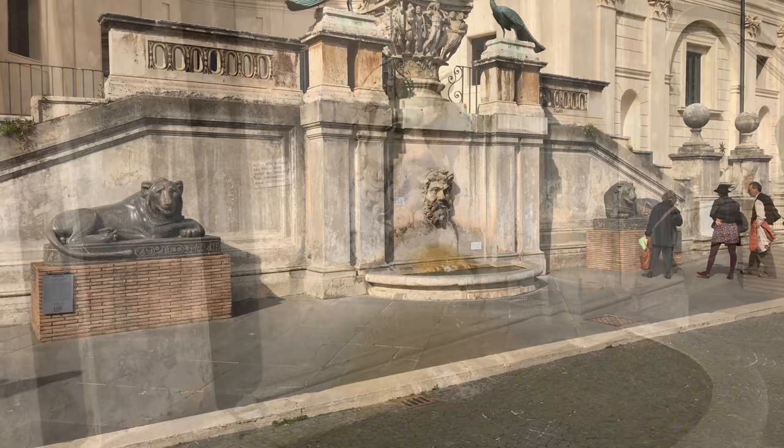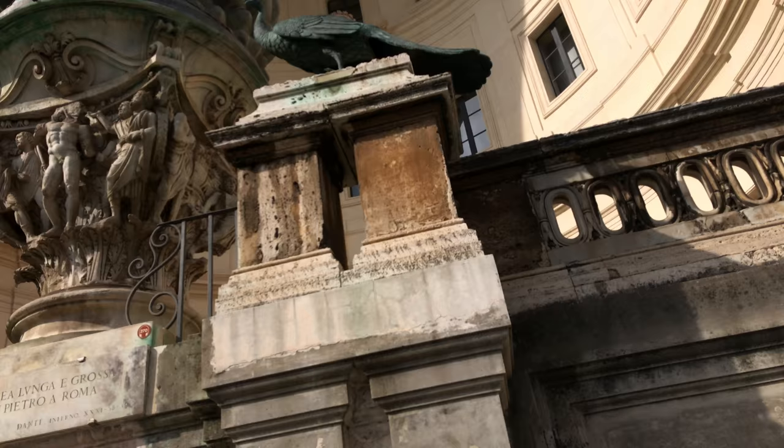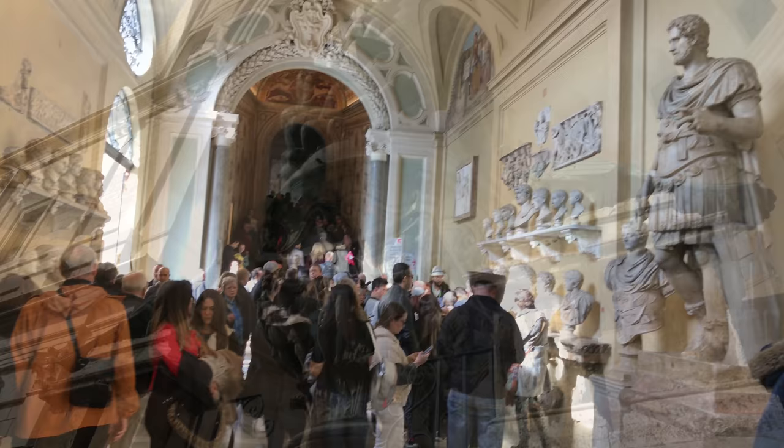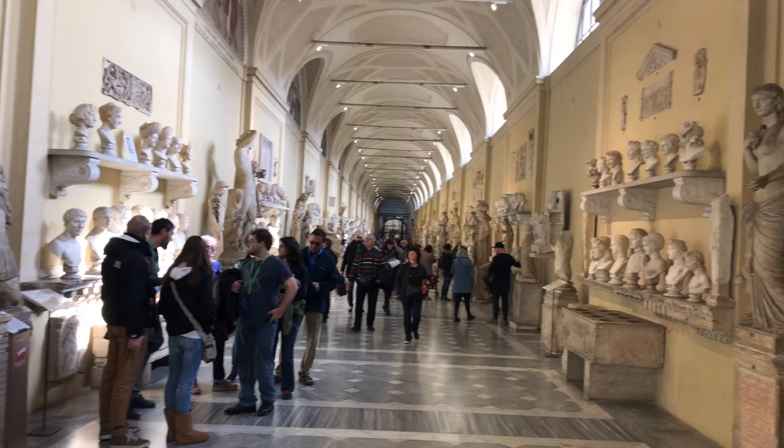And, of course, fountains and very beautifully executed lions. There again is the pineal gland protected by two peacocks. And now inside the museum itself, this huge hallway with hundreds, if not thousands, of marble figures. This is only a small section of the museum.